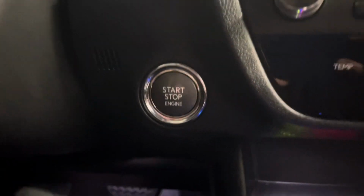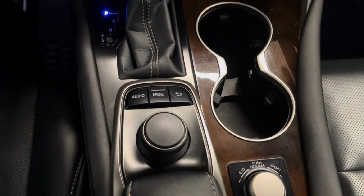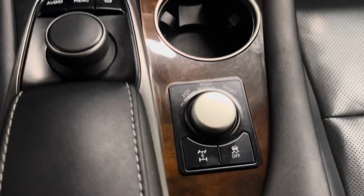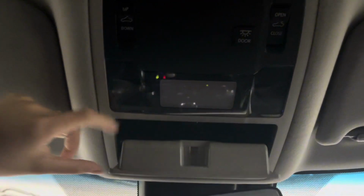You have a push to start engine and your control, as well as your mode selector. Above is your sunroof controls with touch sensitive lights and sunglasses holder. You have a coin compartment as well as a spacious center console.